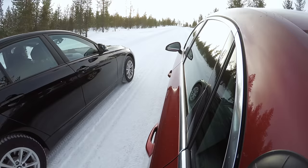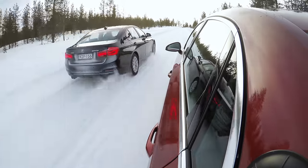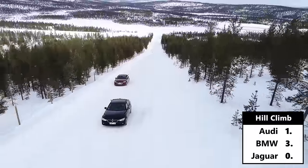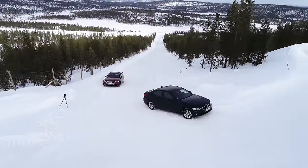3, 2, 1, go. The BMW's just slightly better off the line consistently. Yeah. Well, there you go. If you want to go uphill as quickly as possible in a four-wheel drive vehicle, looks like this one's the BMW.